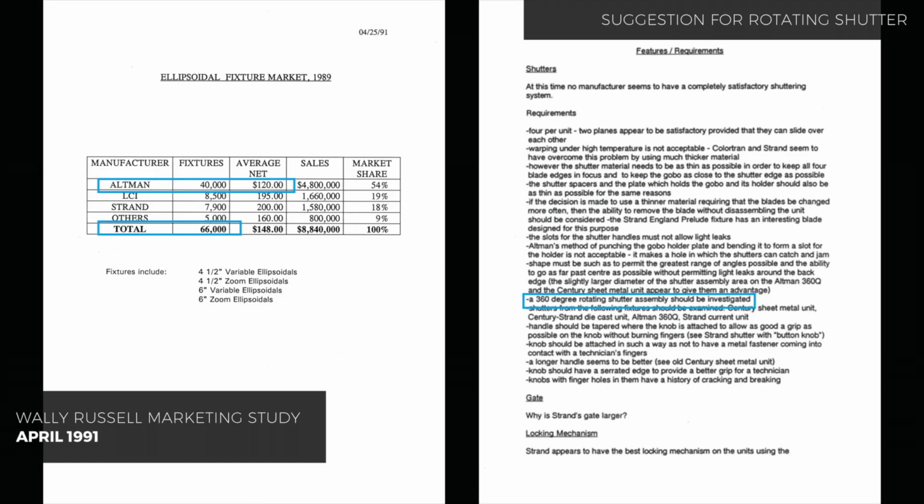Interestingly enough, in the notes that Wally wrote up for me is a suggestion to take a look at a 360-degree rotating shutter assembly. That later became a very key feature in the product.